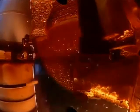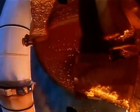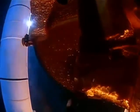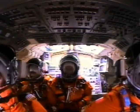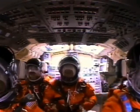After the SRBs separate, we go back to 1G, and it feels like a huge weight has been lifted off of our chest. And then we go slowly back up to 3 Gs as we approach main engine cutoff 8.5 minutes later. And for the last 2 minutes, we're under that high G forces, feeling like we have elephants sitting on us. So here the elephant finally gets off of our chest, and we're in orbit.